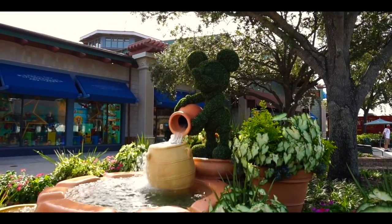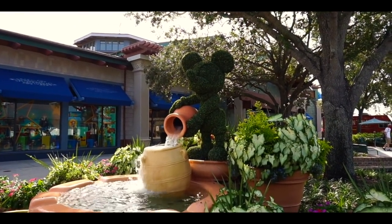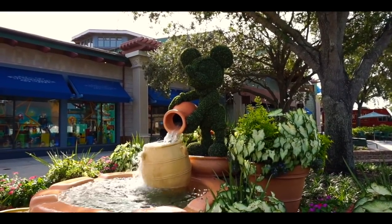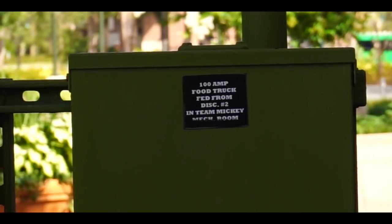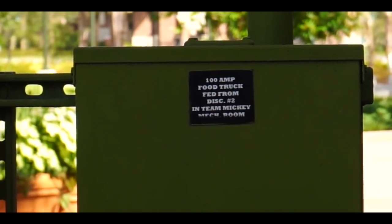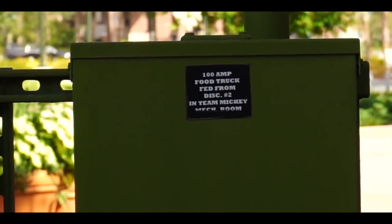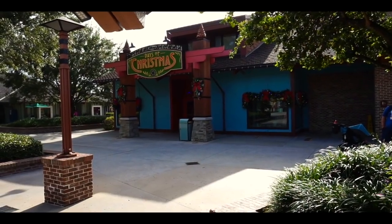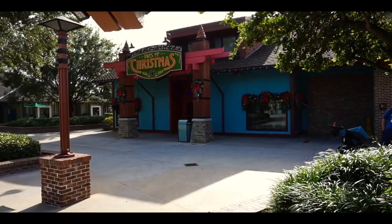Back in the day, they had topiaries like this in several different locations. I'm going to show you guys one of those locations in just a little while. Check that out. It says Team Mickey. Well, Team Mickey no longer exists, but I'm going to show you guys one of the original locations for Team Mickey. And right here was where this photograph was taken.